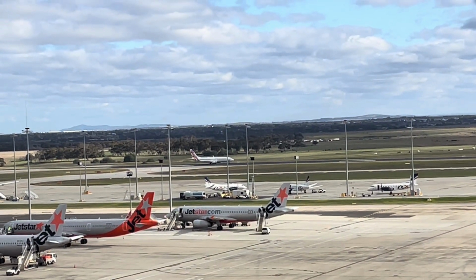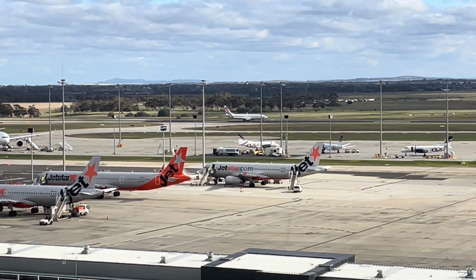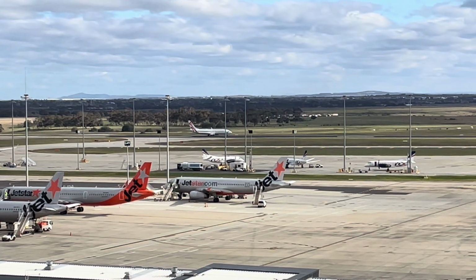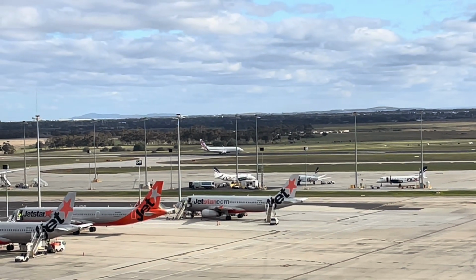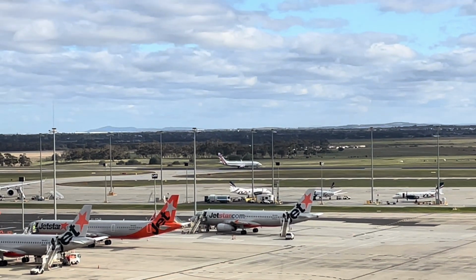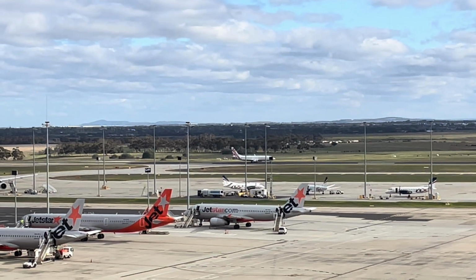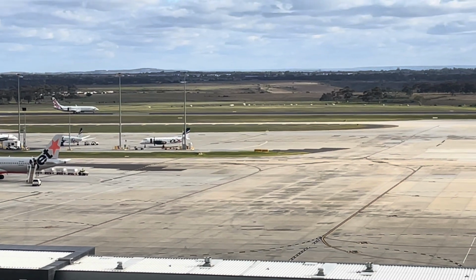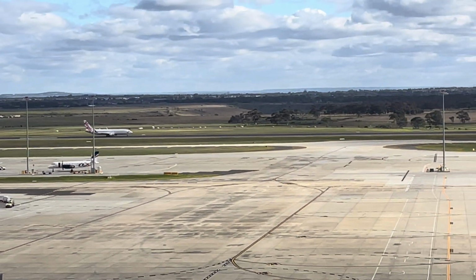The flight down there is a Virgin Australia flight that is going to Brisbane, and that is a Boeing 737. The flight takes roughly 2 hours to Brisbane. And the weather in Brisbane is a lot warmer than Melbourne. We're in the middle of winter for us, so I don't really like the cold weather. I'm a big fan of the warmer weather.